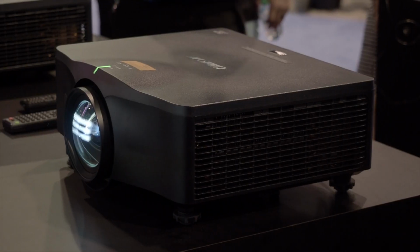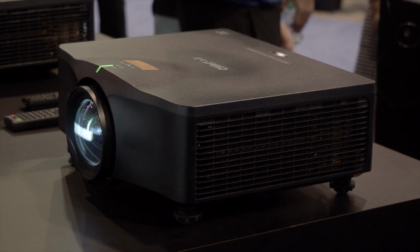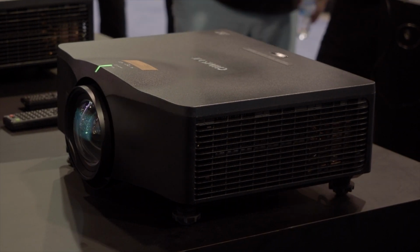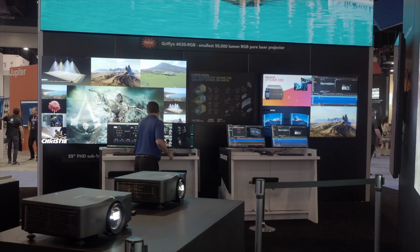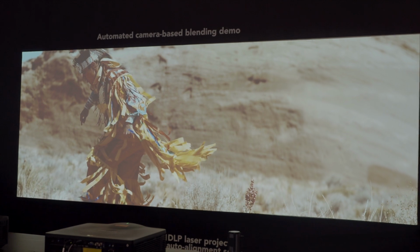We're at the Christie booth. There are three key things that you want to take away from this InfoComm show. The first thing is the new Inspire series. This is a new 1DLP projector series, small chassis, very quiet, fantastic, just a day-to-day installation projector. New at the show is the 9600 model, 9600 ISO lumens, and they go all the way down to 7600. The other two products fall into the smallest and lightest category.